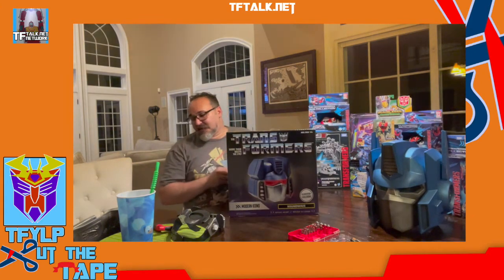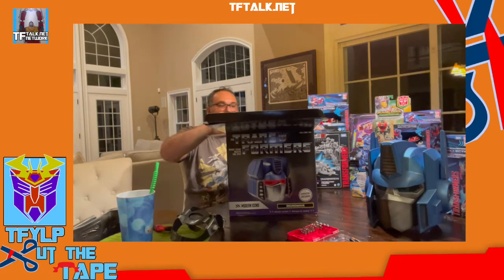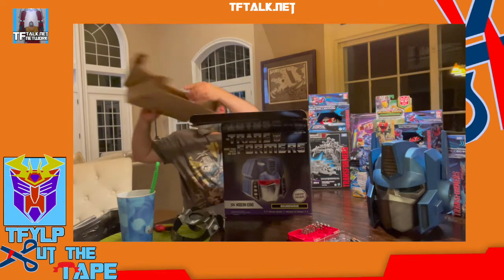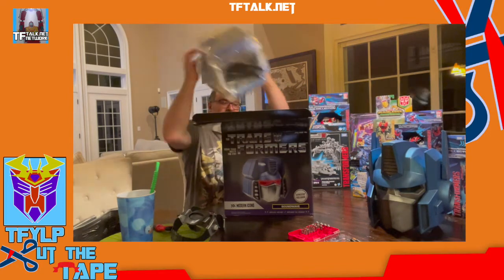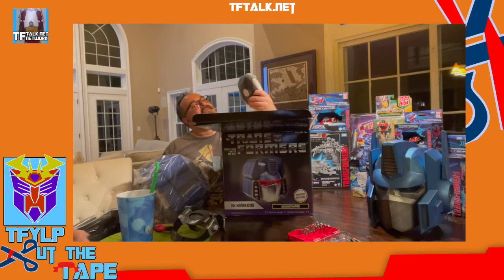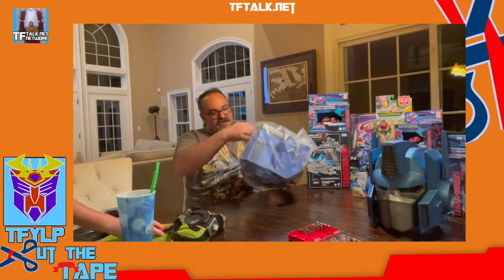Light up sound, light up LEDs, authentic Soundwave voice phrases and sounds. So, it says authentic, which makes me wonder if it is Welker, i.e. Dr. Claw. So we get double cards on this one. We get three pads with that one, but they're gonna stay there.